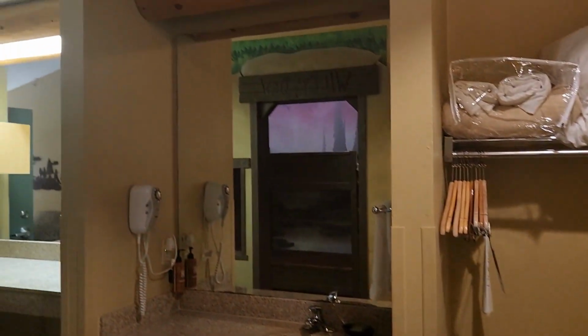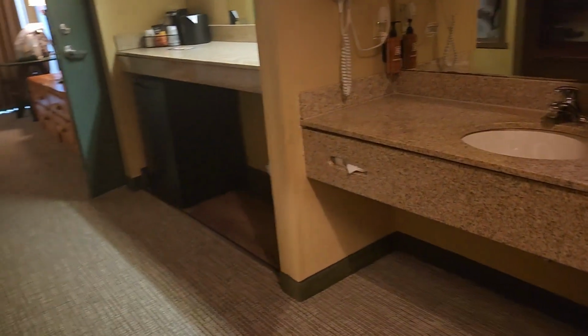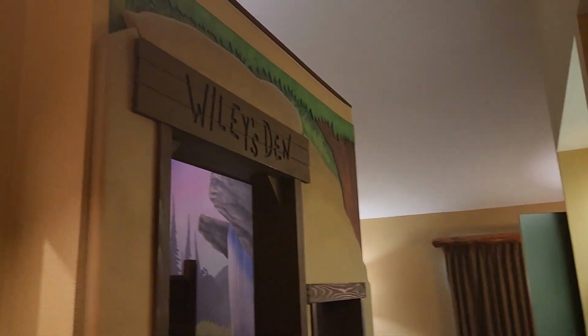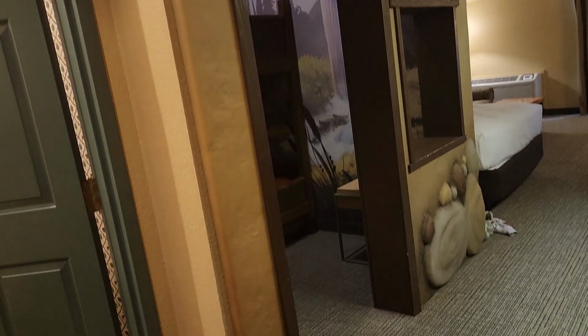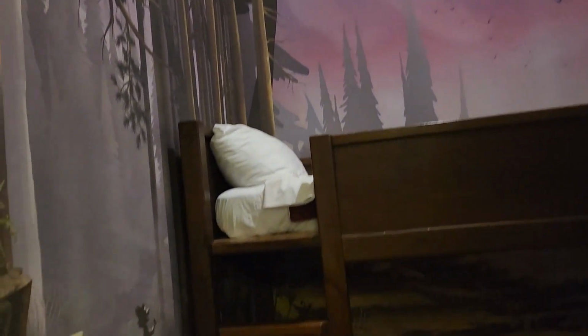This is our room for my family. We stayed in the deluxe wolf den suite, which had 3 queen beds and 2 full-size sofa sleepers, a cave-themed sleeping area for the kiddos with a bunk bed, 2 TVs, 2 fridges, and 2 microwaves. It cost us a little over $1,400 for 3 nights. Checkout time was by 11, check-in time was anytime after 4.